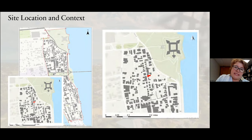It's located on St. George Street with a density of a lot of buildings. But what I want you to focus on is that between the house and the Matanzas River, there's a lot of land. There's the Castillo San Marcos. There's their parking lot to the south and A1A.